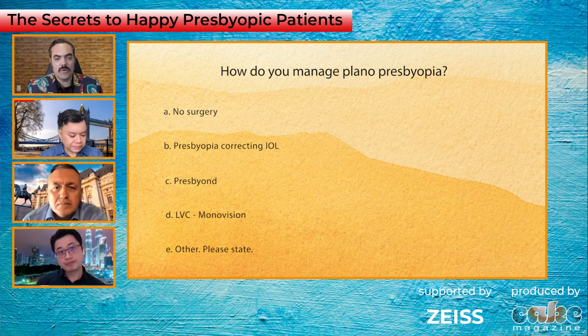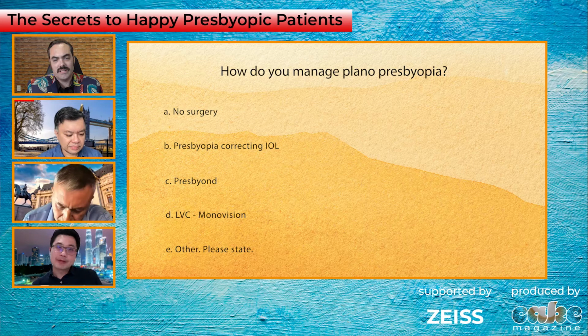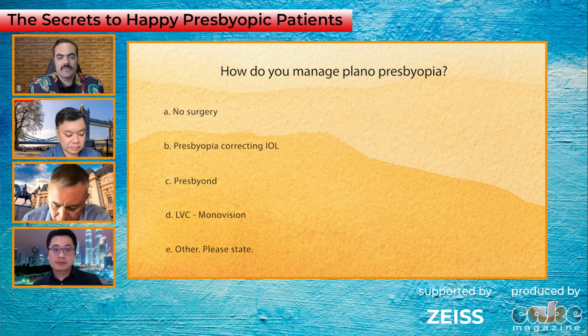Well, gentlemen, we're going to have to go beyond this second poll to the third poll, if you will. We've got the results of the second. Let's go right up to the third poll now. All right, we're into it. So, how do you manage plano presbyopia? It's the question on the floor at the moment. And audience, please go ahead and respond.